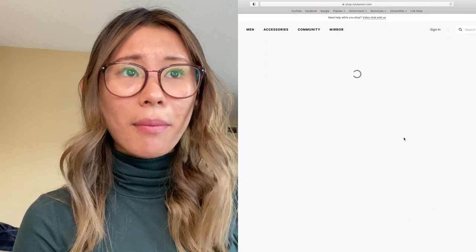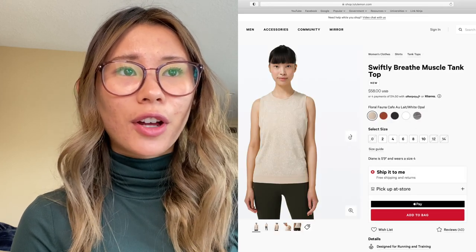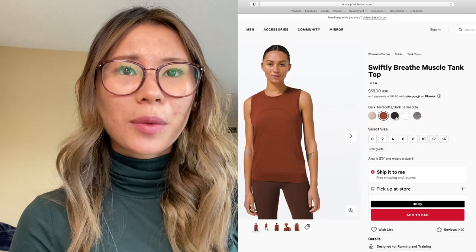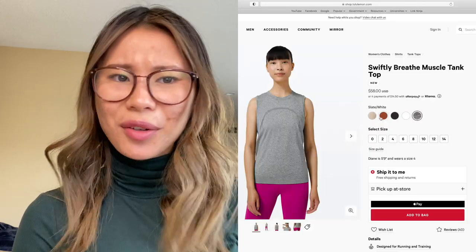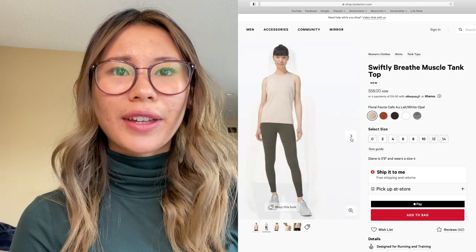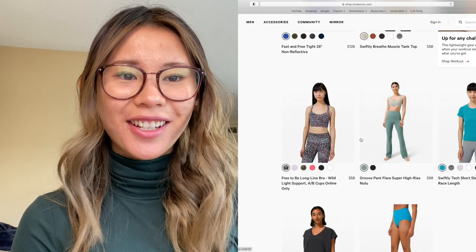Also would be intrigued. Now we have some Swiftly Breathe muscle tank tops, and I definitely like this floral fauna cafe olay and white opal color. I don't think I'm a huge fan of the other ones. They're pretty basic, but I think this one's pretty nice. Could go with a lot of things. So yeah, decent.